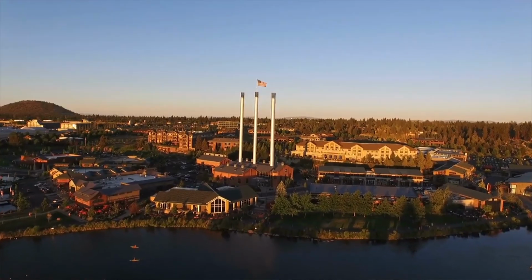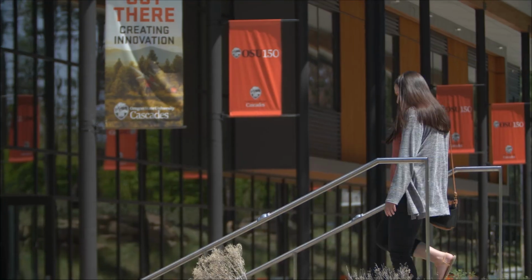One of the great things about the leaders of the university is that they have reached out to the community. It's not an ivory tower. They really look to be involved with this community and find ways to participate. And the community, in turn, welcomes that.